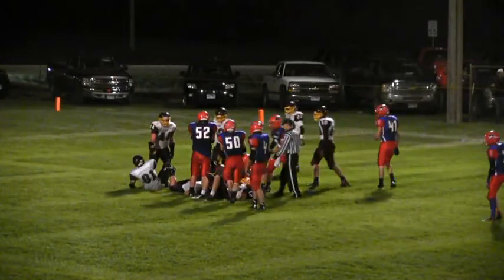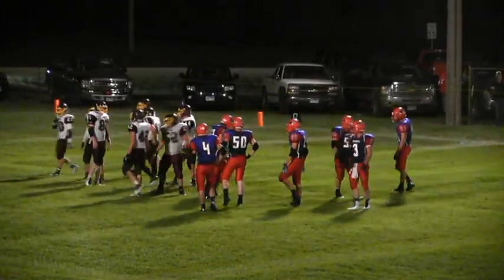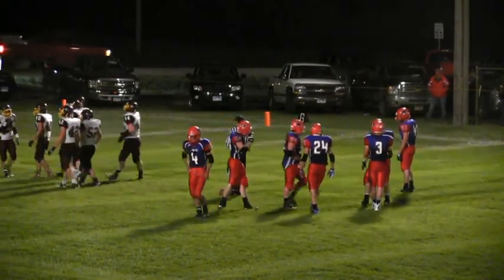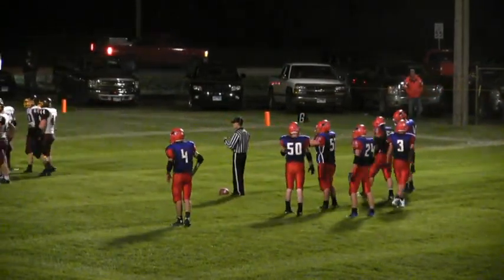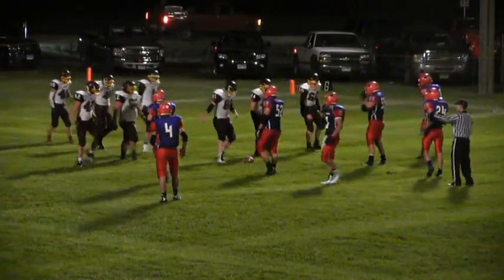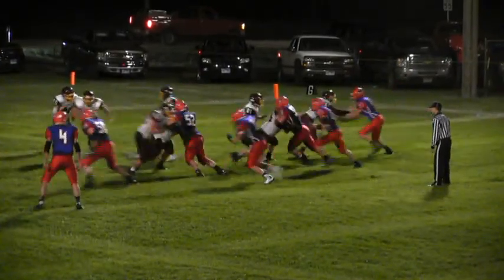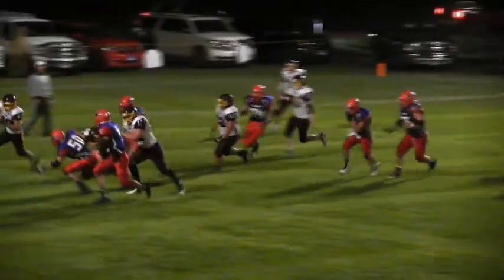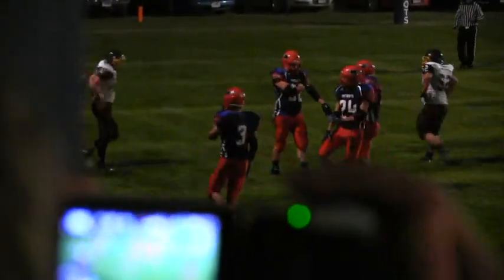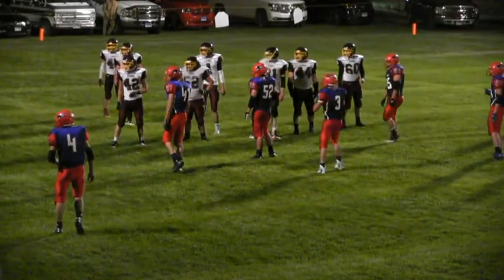And up the middle, coming over the right side of the center there. Tackle by Eli. And no, just by Binger, Grayson. Binger. Second and eight. Knipling with the tackle. Tackled by Knipling. Third and five for the Lions.